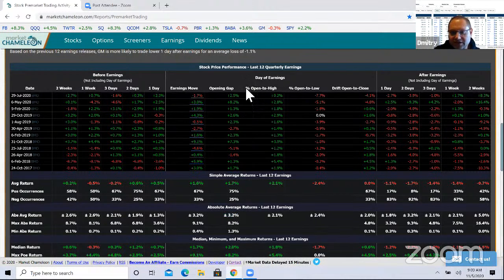This is how it tended to behave after the opening bell. So from the open, we use the open as the benchmark. From the open to the high of the day, the average move was 2.1%.